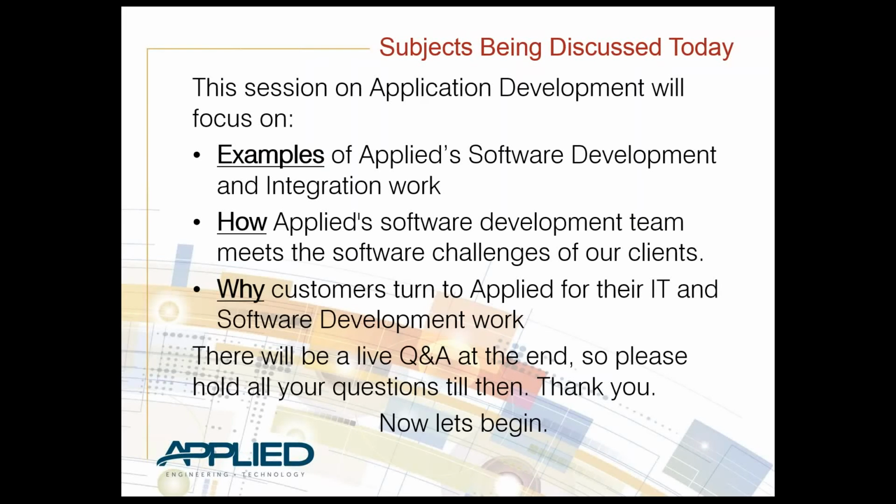We're going to talk about three different things. One is some examples of the work that Applied has done in software development and integration. Secondly, we'll talk about how it is that we do this work and become part of your team and make projects a success. And then we'll talk about the why customers work with Applied for their IT and software development activity.